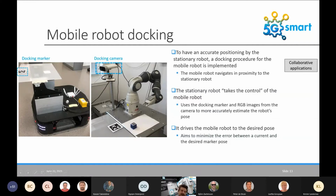So this camera is an RGBD camera, but we use only the RGB part to estimate the pose of the marker. And then using this information, the workstation through the edge cloud takes the control of the robot and, as I mentioned, drives the robot close to a position where the object can be placed or picked on the mobile robot. So this also is a case of an unstructured environment.